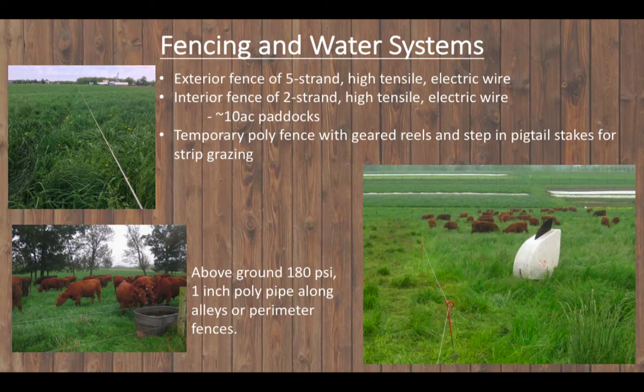We then used temporary poly fence, the geared reels with the pigtail step-in stakes, and we break those pastures up. If it's perennial pasture, we'll break it up anywhere from maybe an acre to 4 acres, depending on the time of the season and the growing. And if it's a spring flush, if it's growing a lot, or if it's the summer, we'll give them a bigger area. And we even break pastures up into 6-foot sections, and I'll talk about that here in a minute.